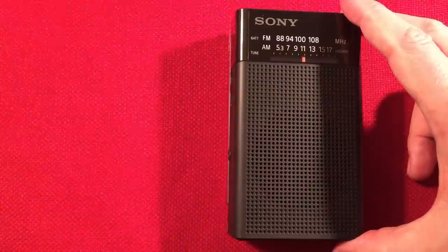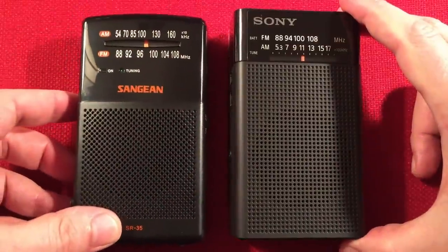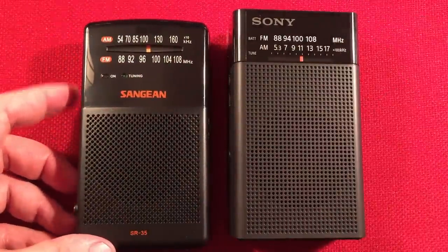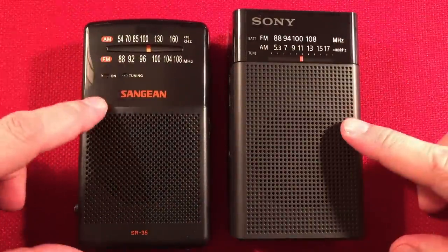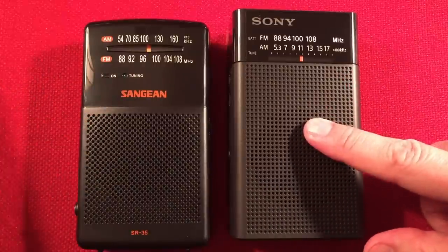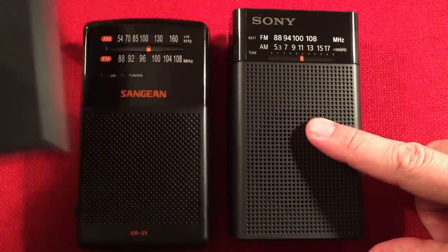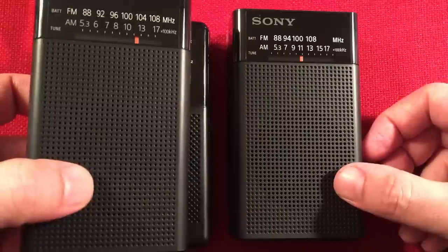Of course, there is the Sanjin SR35 still out there. If you could find one, it's a great radio overall. I do enjoy this on the FM. AM band, mine has a clicking sound when it goes in and out of tune, so I'd rather have this Sony or the P26 on the AM band, either day or night, versus the Sanjin. So that's just me personally.